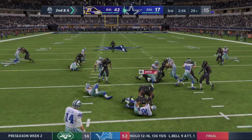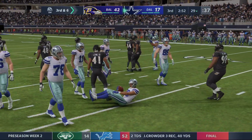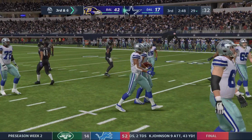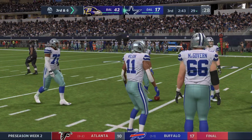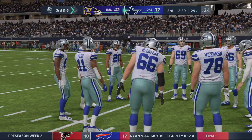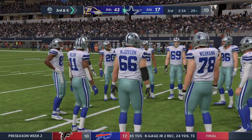Gonna run again here with Pollard. And this time he's not going anywhere. They'll get him down right at the line of scrimmage. No gain on the play there, so they're left with a 3rd down and 6. When you try to create space for your running back, the first thought is how physical is the offensive line. Sometimes it's just positioning. On that play, it didn't matter about positioning or being physical. The defensive front, they out-leveraged them and won the battle.